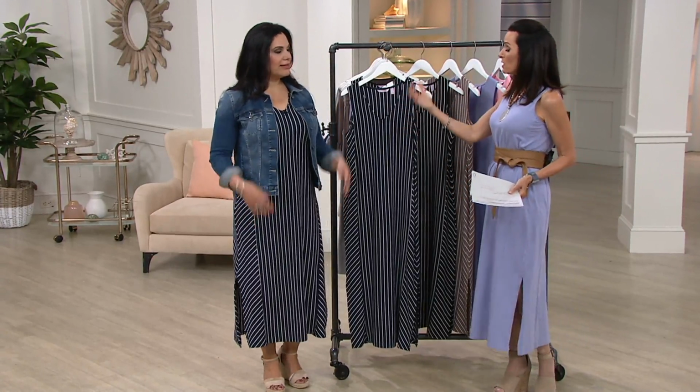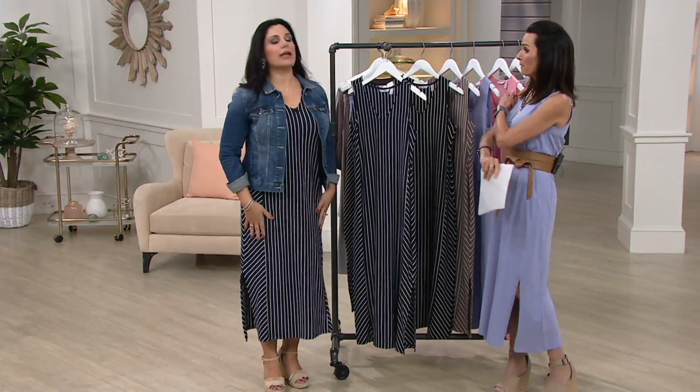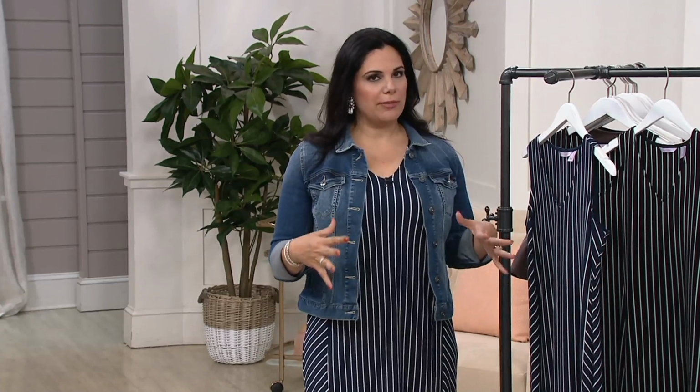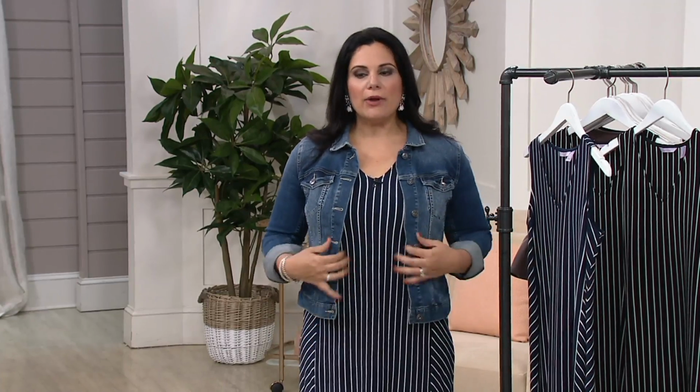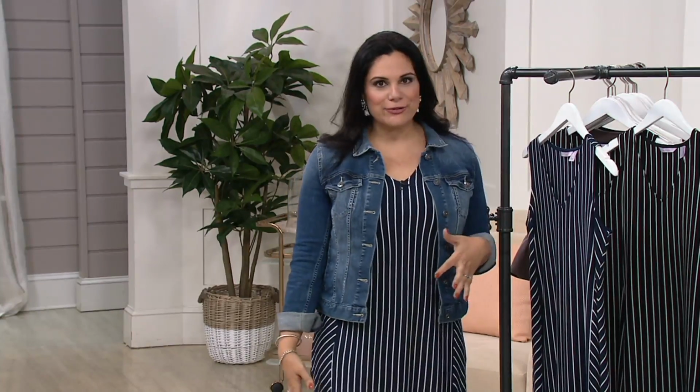Now we go to Amel. Tell us about you, about your height, what size you're wearing, and what you chose to wear. Okay, so I'm 5'6" in the regular, and I threw on the small. I was in between the small and the medium, but I went with the small. I've dressed it up with the denim jacket. I've got on the bigger earring, and I've also got Mark Fisher wedges on with it.